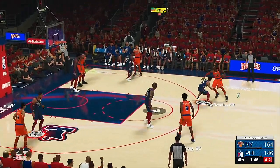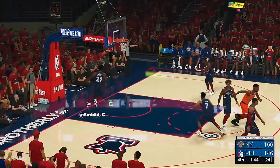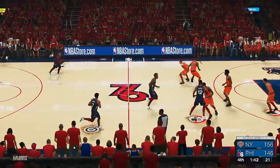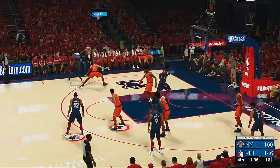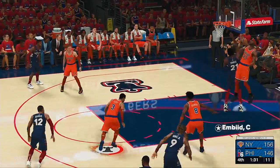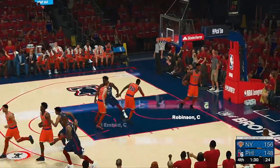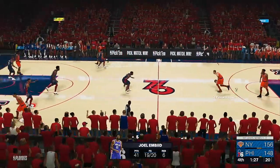Anunoby with it. Clock at four. Shoots. And there's Randle on the assist by Anunoby. Anunoby's got his fifth assist in this one. To the middle. That one's in there. The New York lead is cut down now to just 8 points with the basket from Joel Embiid.